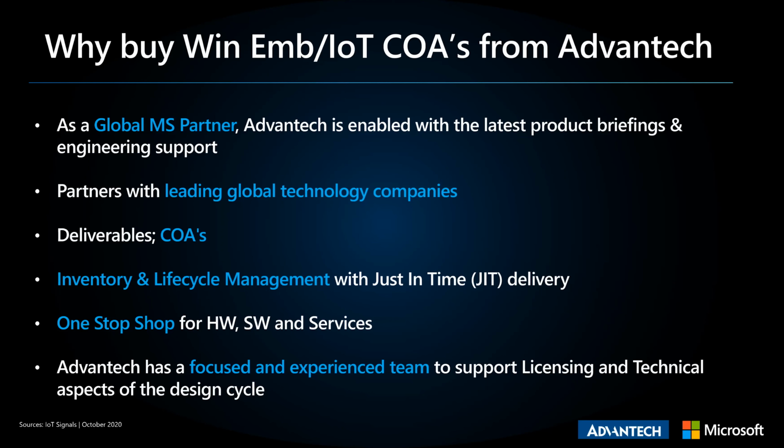From an inventory and lifecycle management standpoint, we will stock the inventory for every customer we work with. All we need is your forecast, and therefore you can then move forward in just-in-time delivery. If you need things quicker, we can set you up for a drop ship where we can have the license ship directly from our supplier directly to your warehouse.